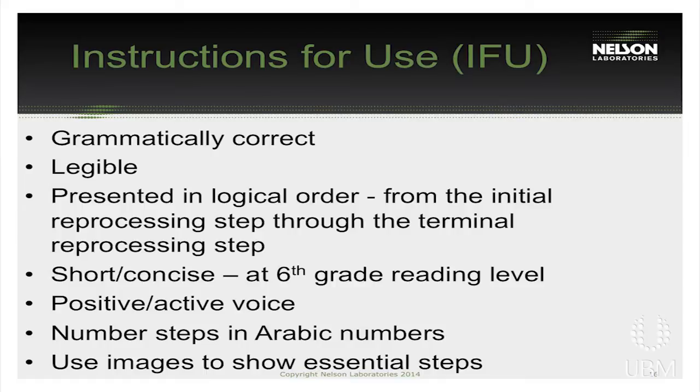We need to make sure that it's at a 6th grade reading level. A lot of the healthcare personnel in the central processing area do not have more than a high school diploma, so we need to make sure that it's very easy to understand. We also need to use Arabic numbers to show the progress through the cleaning steps, and also use images to show the essential steps. This also could include videos and so on to really make it easy for healthcare facility people to perform the cleaning procedures.